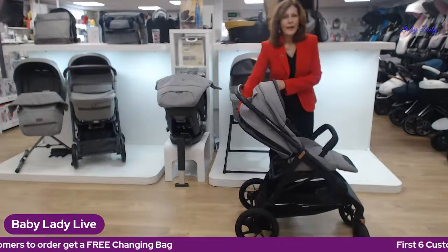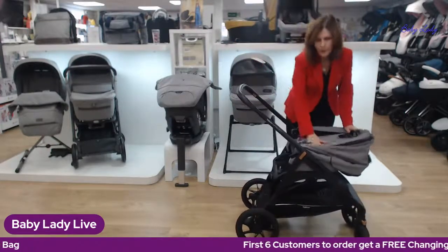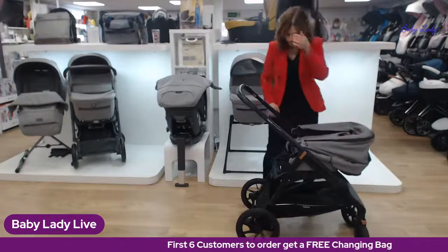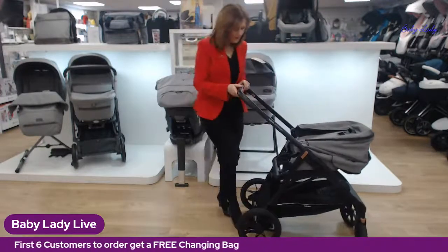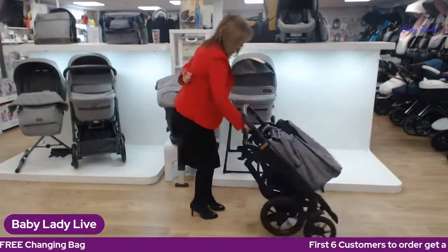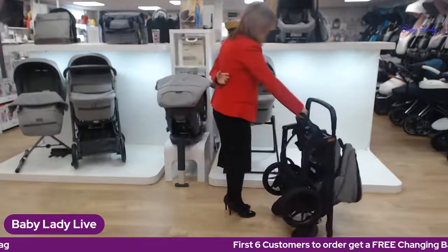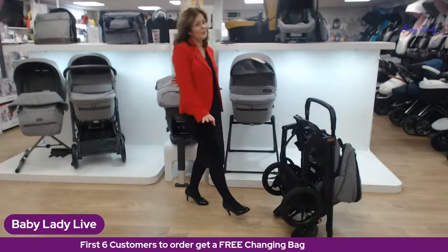Our seat unit weighs, I think, about 4 kilos, if I remember rightly. I was doing all my research last night, but I can't remember if it's 4 kilos. It's not very heavy. So you can fold this up with your seat unit on, same thing again, with one hand. Pop it down. Isn't that clever? We love that.